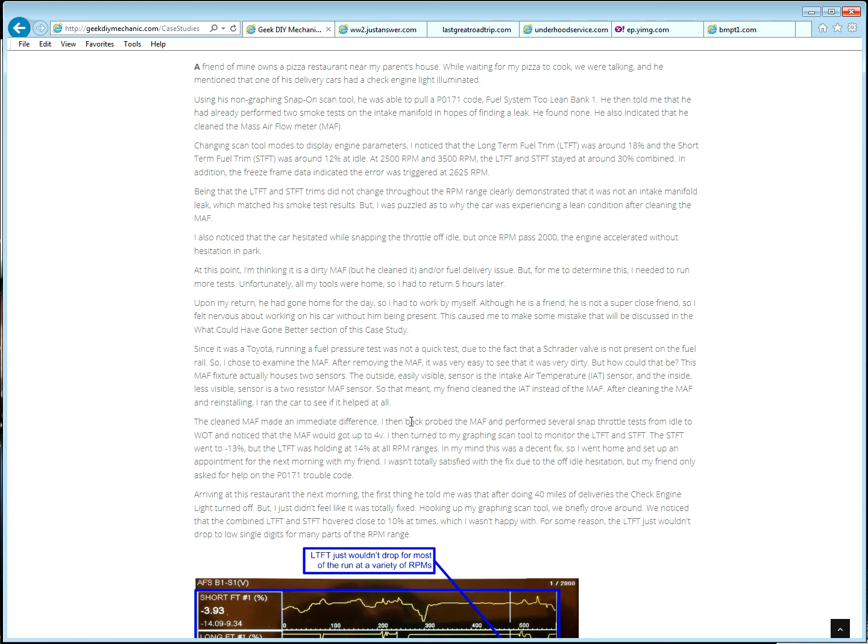So if you watch some of Scanner Danner's videos on how to test a mass airflow sensor, that's a good number, 4 volts. So I knew that was a fix. At that time, the short-term fuel trim was at 13% and the long-term was at 14%, which was great. It was at 1% when you combine them. So I considered it a fix.